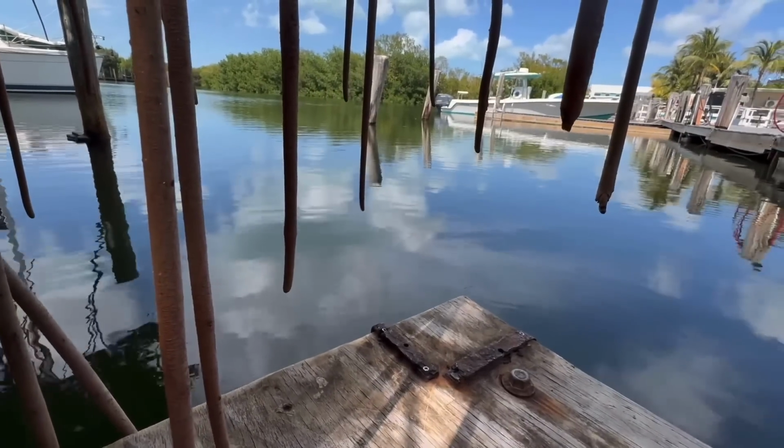Good morning, good afternoon. We are Stick the Eagle and we're in Key Marathon right now, just lying on a wooden dock among the mangroves, waiting for our Dry Tortugas ticket. So it's peaceful out here. I love it.